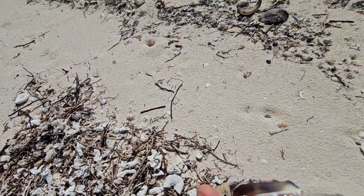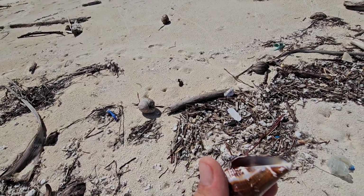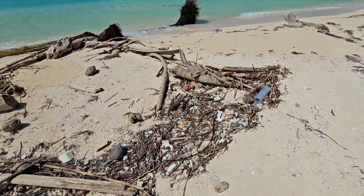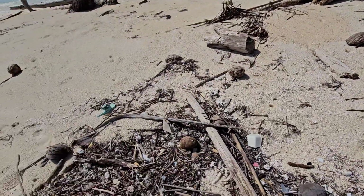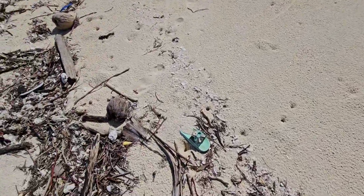One good test you can do for the shells, you always want to make sure nobody's living inside. If there is, put them back in the water. And then next you want to give them a little smell test. As long as they don't smell bad, there's nothing dead in there, and that's good, because it's a good way to stink up your boat or your house, or you leave it in your car and forget, and then it's not good to come back to.